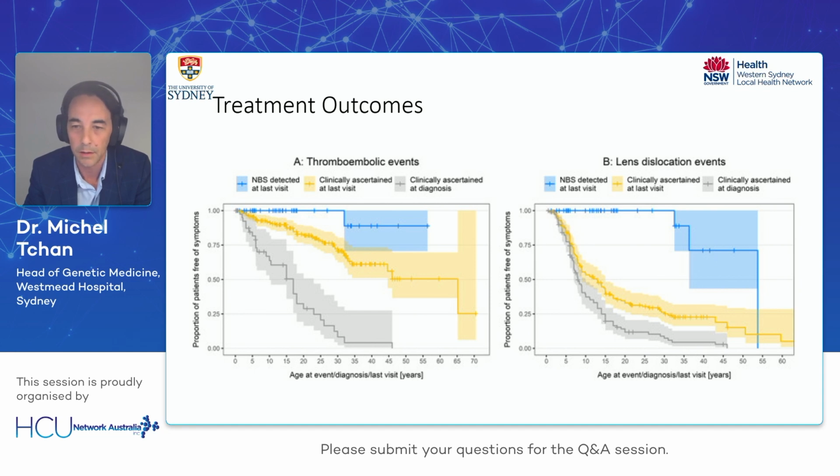Similarly, the right-hand box that you can see there is the number of people who have dislocations of their lenses. And we can see that the diet and betaine treatments that we have don't work as well as they do in preventing blood clots, but they do still seem to have some sort of effect. And we do see that even with the newborn screening or early screened patients or early diagnosed patients, they certainly do much better.